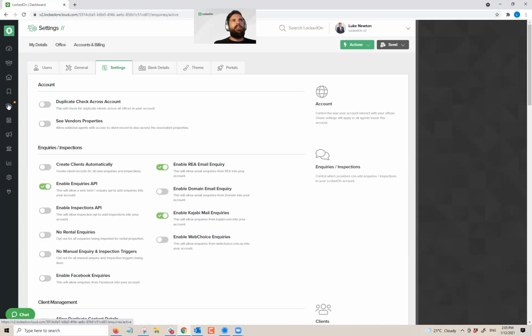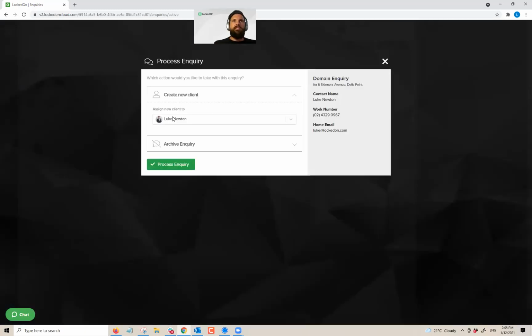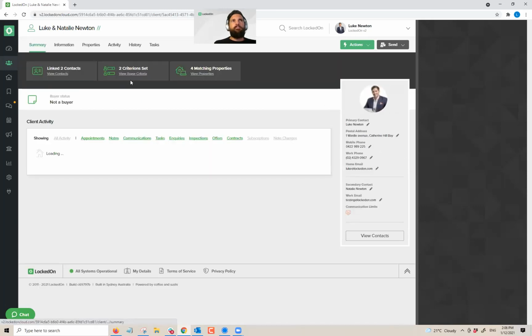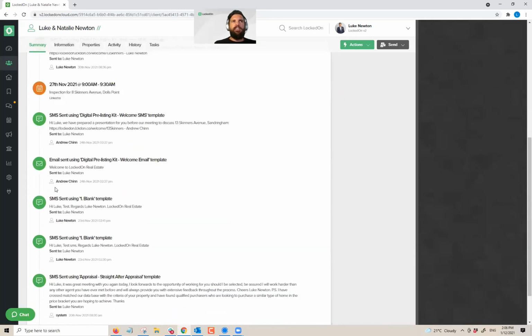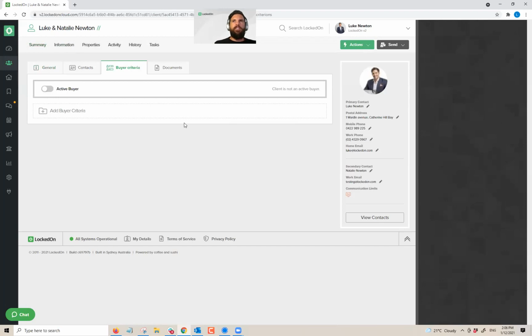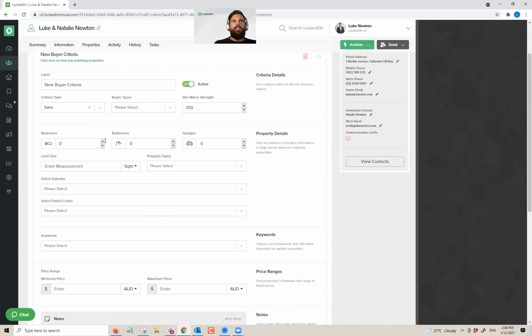Now, going back into our clients, 1 second, let's put this at the top. We'll see that in the inquiry section, we will process this. And as I process it, it's going to duplicate check that I'm not in the database already. And because I'm already in the database, it's matched me to someone existing. So the email and the mobile matched, and you can see there's a whole lot of history with my test client here. And it took us instantly into the buyer criteria section. So if it's someone that it's matched that wasn't a buyer, it won't turn them on. We can click active buyer, and now we can set what they're looking for.